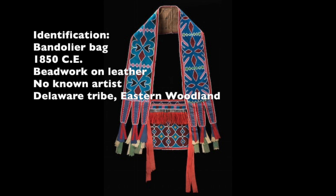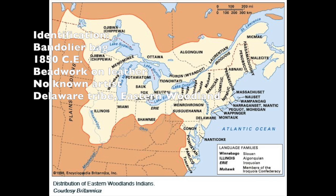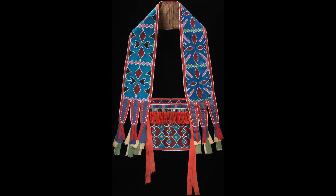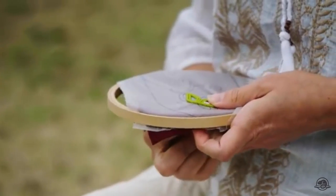This is the Bandolier Bag, made in 1850 of beadwork on leather. Although it doesn't have a known artist, it does belong to the Delaware tribe in the Eastern Woodlands. The content of this bag is very straightforward. There are thousands of beads strung together across the bag's surface, which shows technical skill.